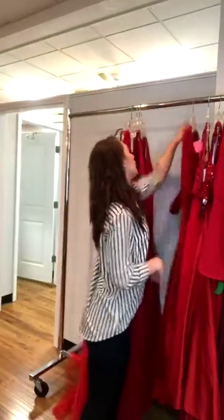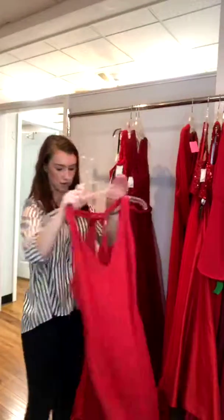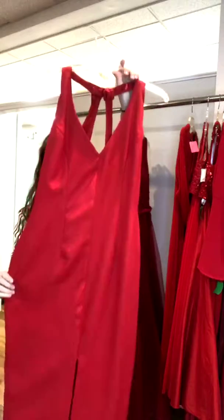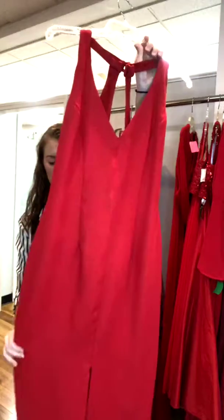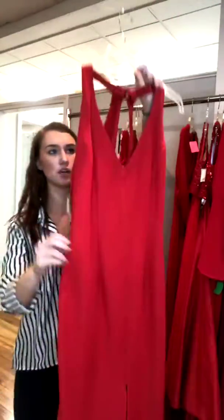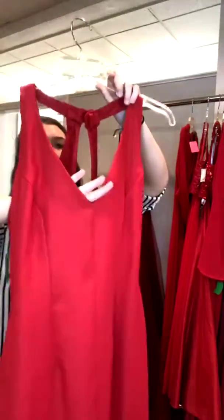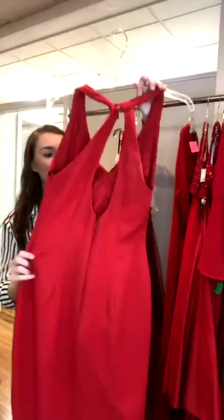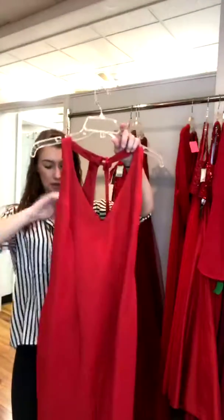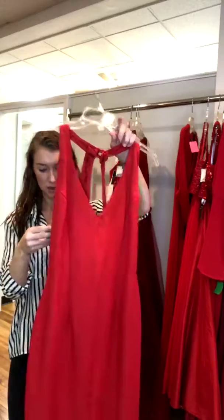Okay. This next one is another just kind of basic one, but it's also really cute, and it's another one of those that are gonna shape your curves for you. It is just really cut that way to give you those curves. It is a V neckline in the back, but it is kind of more of a halter neckline as far as where it hits you on the straps. The back of it does have a cutout here, and it is a size 12 and it's $58.